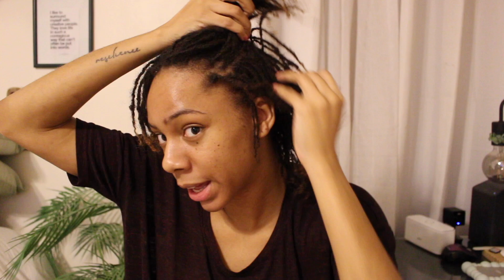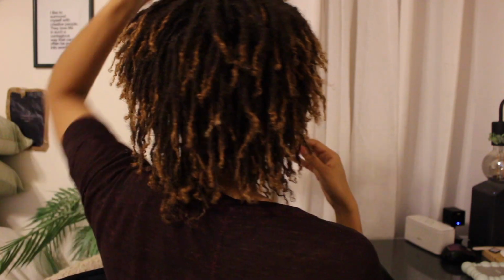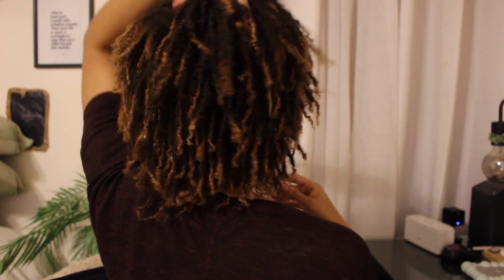So right now, this is the length of my hair before retie. So no extensions, just all me, baby. Okay, my hair has grown tremendously. This is what the back is giving. So right now, this is the length. Okay, the back. Hopefully you guys can see that, and the camera's focusing. But this is my Sisterlocks right now.